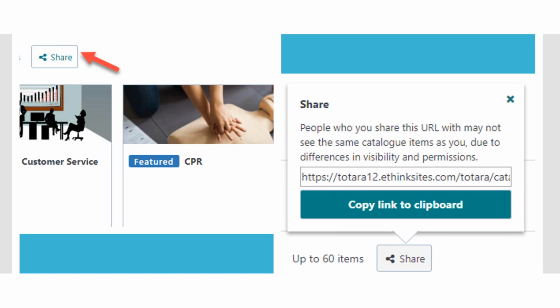If any of you are exploring Totara or practicing with the catalog on your own sites, what I did that was really valuable as I was learning was to make a decision in my configuration and then go take a look at how the catalog appears, to really see the impact of what I was doing as I was manipulating settings and taking advantage of settings.